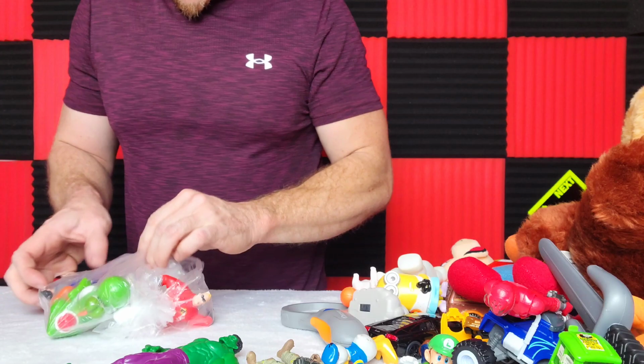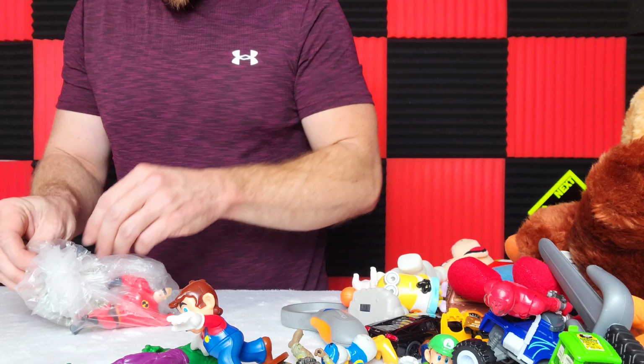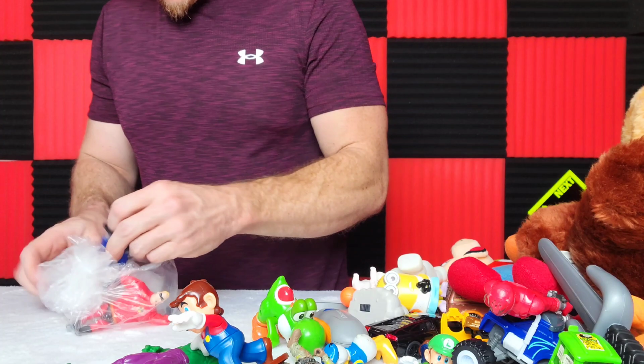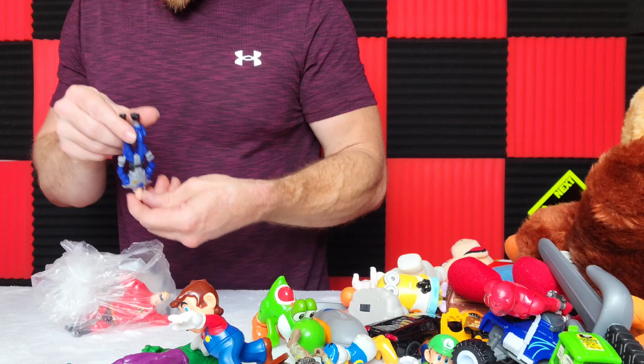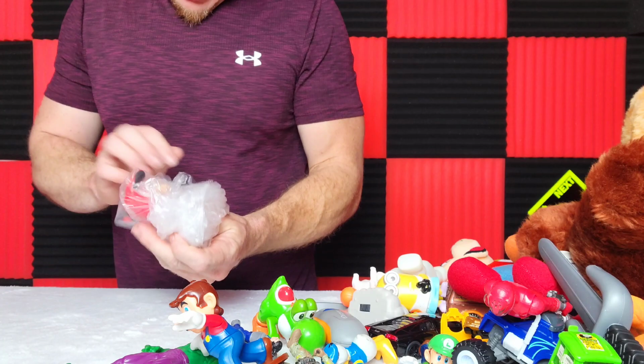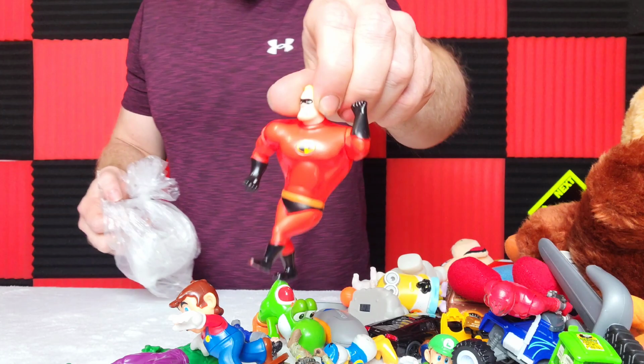Super Mario. Most likely a McDonald figure. There is an unusual Yoshi. My son is getting this because I told him about it. He loves Yoshi. It's his number one Mario character. There's an action figure in here, but I don't think he's too old. Leonard 2010. Interesting. Made by the same company the core figure is from. And then we got the Incredibles McDonald's toy.